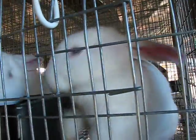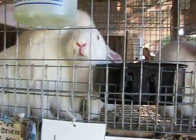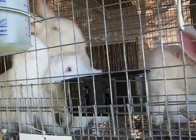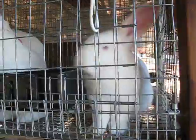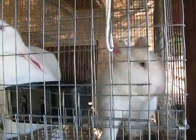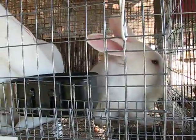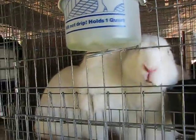And then the bucks will probably be sold as pets or as herd bucks for somebody's meat program. So that's what they'll be available for. I'm willing to bring them to any show that I'm going to in California. If anybody is interested in either one of these bucks, feel free to message me and I will be happy to work something out with you.